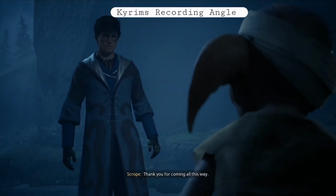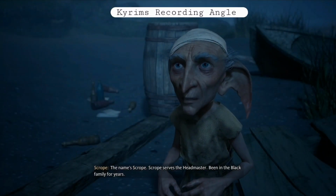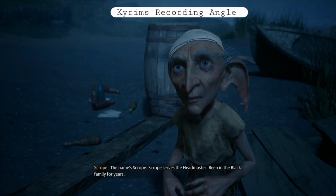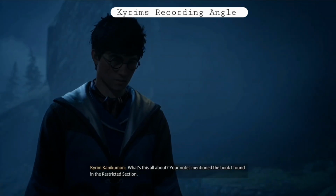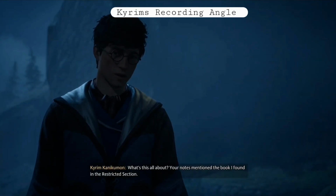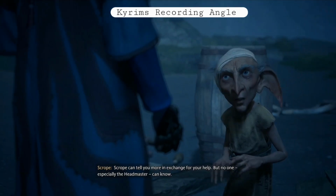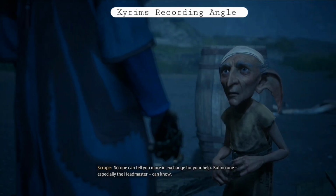Thank you for coming all this way. The name's Scrope. Scrope serves the headmaster. Been in the Black family for years. Your notes mentioned the book I found in the restricted section. Scrope can tell you more in exchange for your help, but no one, especially the headmaster, can know.